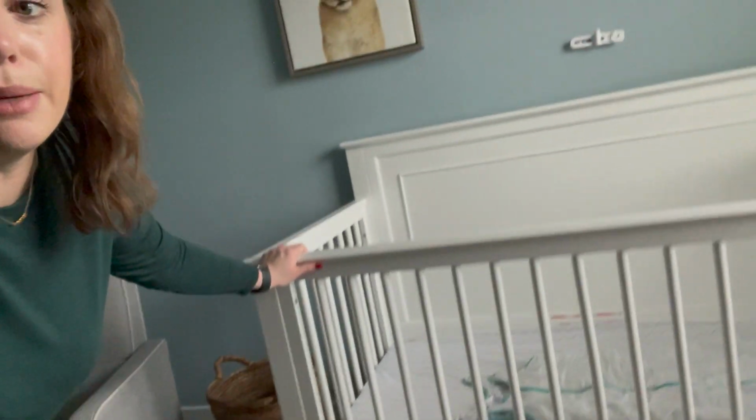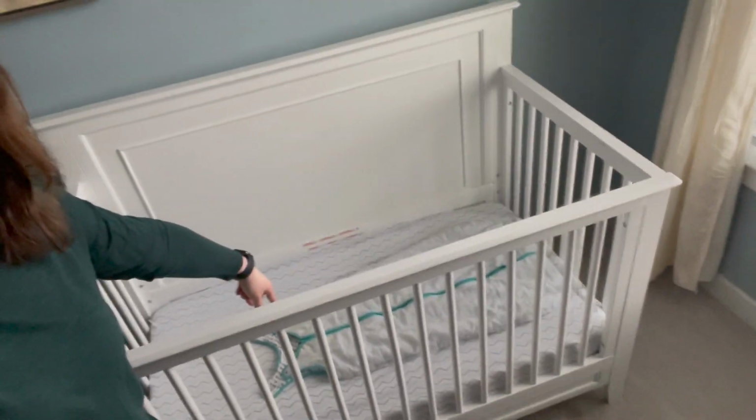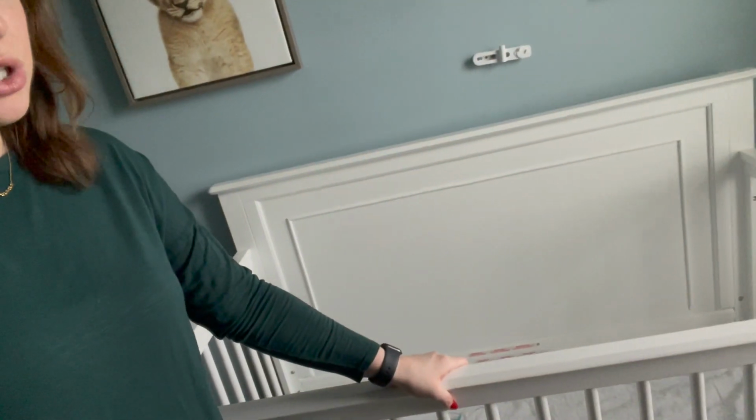In terms of the crib, I have no complaints. We got this on Amazon. We have it lowered to the lowest setting right now because my son is pretty tall. He can stand up and hold on to the railing, but it's been super secure for us. We like it. This is one of those little lived-in things I was talking about.